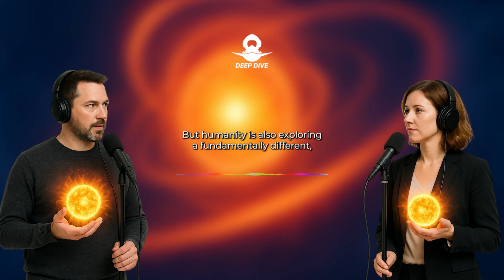But humanity is also exploring a fundamentally different, almost explosive approach that bypasses magnets entirely. Let's talk about inertial confinement fusion, or ICF. Right, moving to a completely different strategy. Inertial confinement fusion, ICF, aims to initiate fusion not by holding plasma steady for long periods, but by causing a tiny amount of fuel to fuse incredibly quickly before it has time to fly apart. How do they do that?